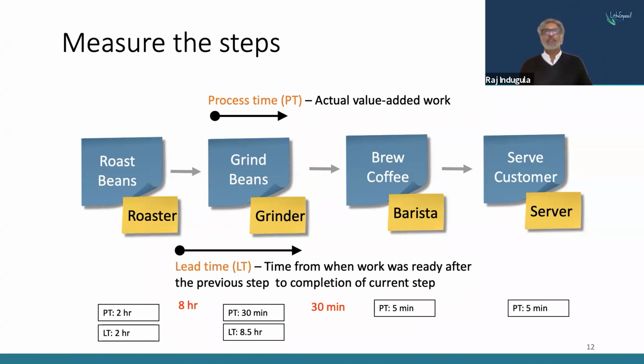Now, let's say after I grind my beans, before the barista comes there to start brewing the cups of coffee for my customers, there is a 30-minute delay. Which means my lead time for brewing is 35 minutes, the 30 minutes here and 5 minutes. Note that lead time is only measured from the preceding step to the current one. You don't add the 8 hours and such. So just a mental note for you.